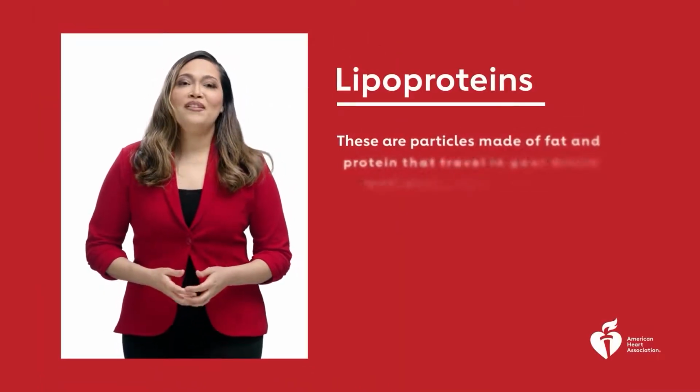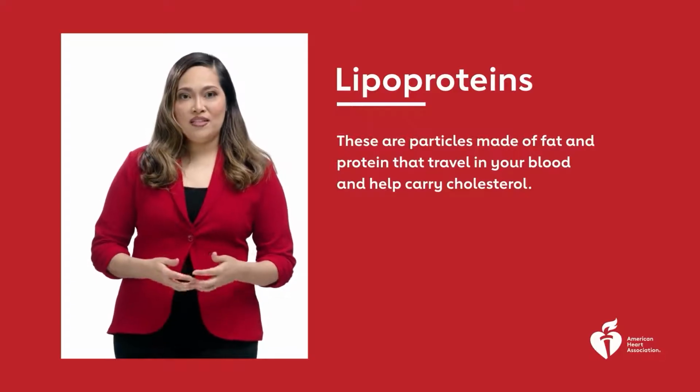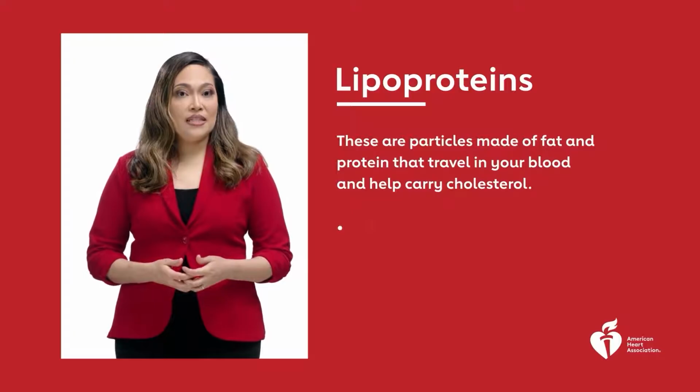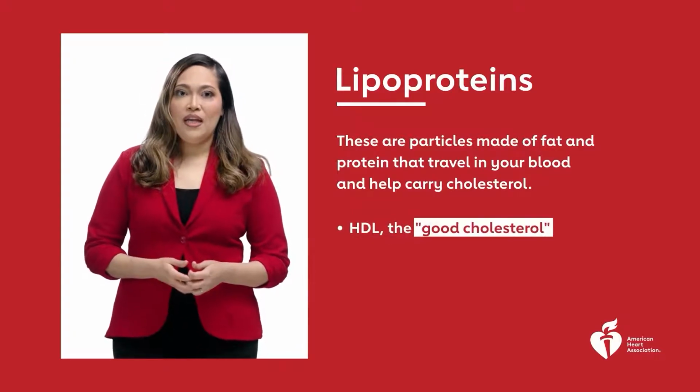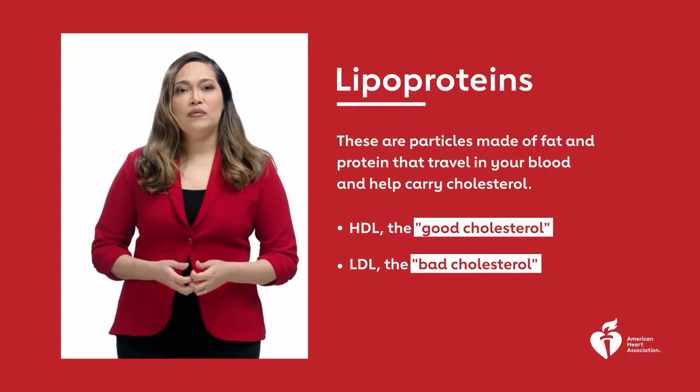Lipoproteins. These are particles made of fat and protein that travel in your blood and help carry cholesterol. You've probably heard of high-density lipoprotein, or HDL, the good cholesterol, and low-density lipoprotein, or LDL, the bad cholesterol. But there's another one we need to talk about, Lp(a).